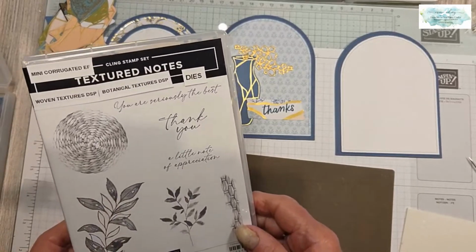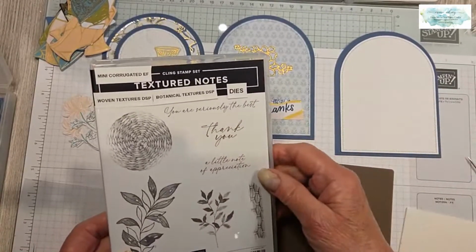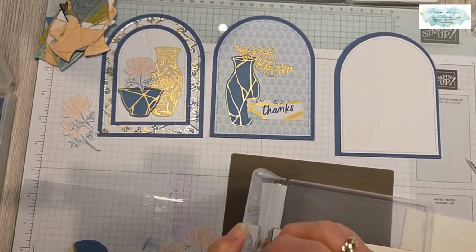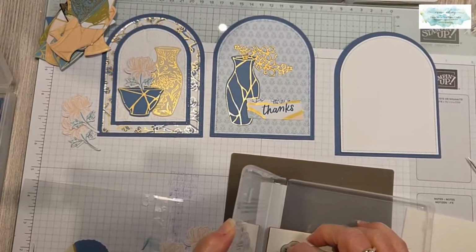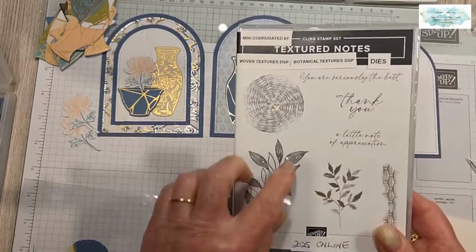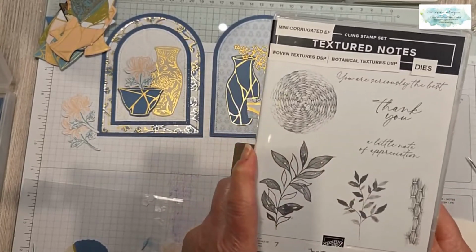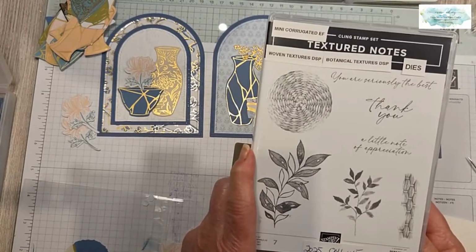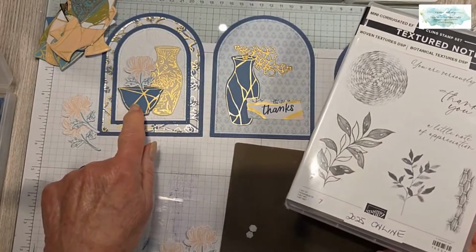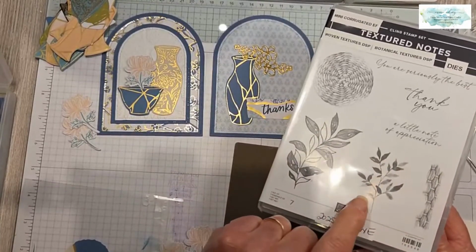This is Textured Notes because I've got "thanks" here and I was going to put this "You are seriously the best" on here. I'm hoping it's not too long. Let's have a look at it. Now I think that this stamp set coordinates nicely with this Japanese set. With this beautiful leaf here and this little mat basket, I think you can use that with the Japanese set as well. Because you could use this plant here to stick out from this short little pot here, or even the tall pot. That would be really cool. And there's another little branch in there too. And these have dies to cut them out.